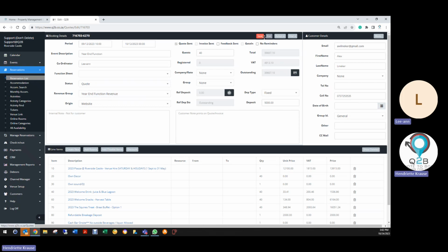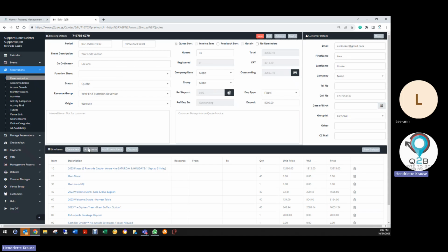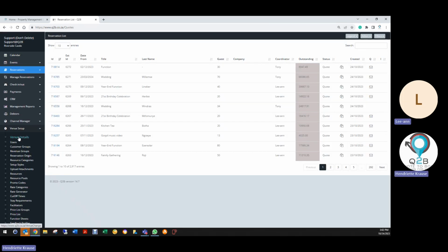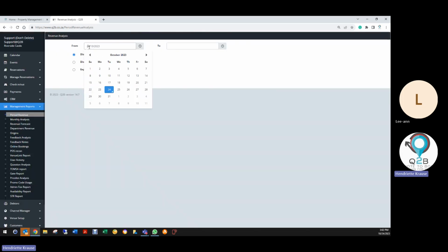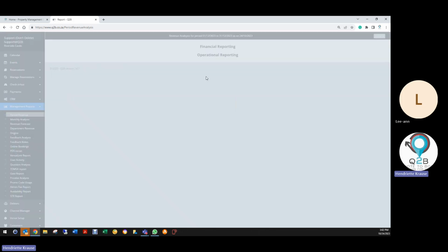Under year end function in December. This falls under December. So only once it's an invoice, it comes in here as well. Let's do a December one. And also I want to see from the 1st up until end December, display on screen.